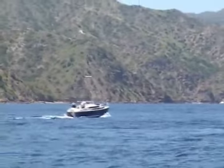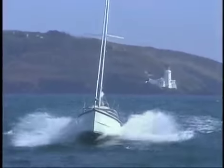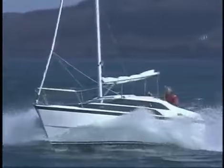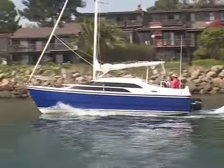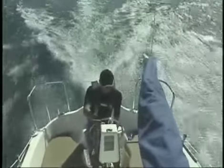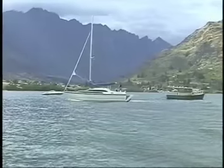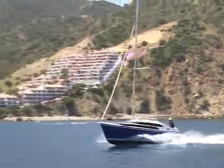This is Catalina Island, 20 miles off California's coast. In the background is St. Antony's Lighthouse, marking the entrance to England's Falmouth Harbor. New Zealand again. And back to Catalina.